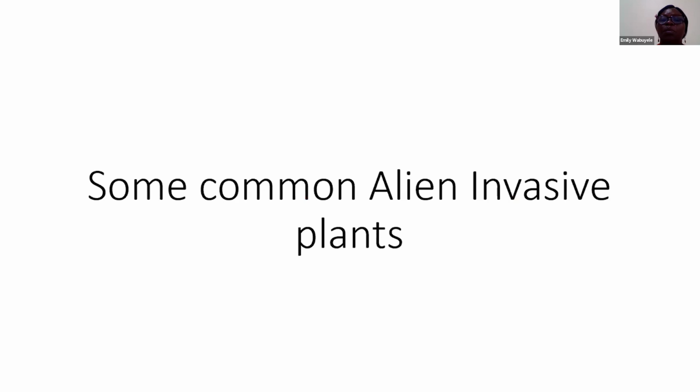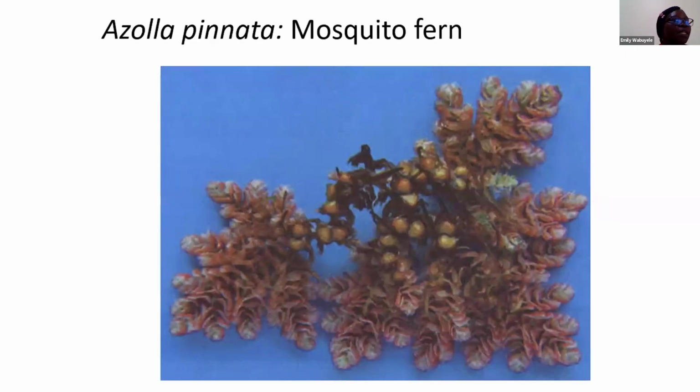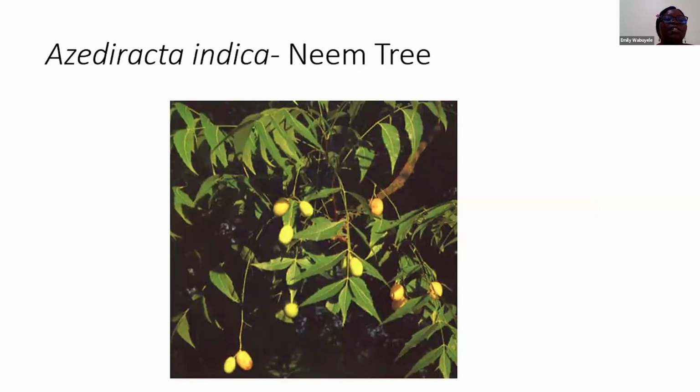Now, I just want to take you through a pictorial of some of the invasive species that we have. Maybe you could see one or two that you know. We have Azolla pinnata, also referred to as mosquito fern. It invades water systems. Azadirachta indica, what we call marubaini, as if it cures 40 types of diseases. It is popular in East Africa. It is used medicinally, but it's invasive.